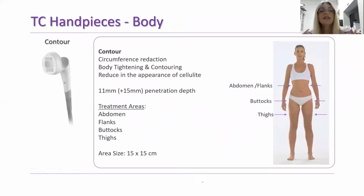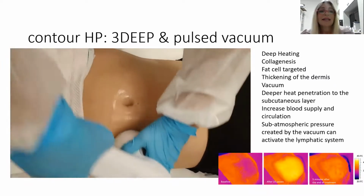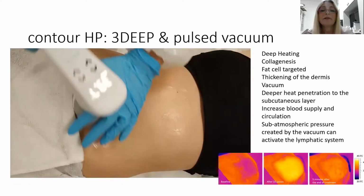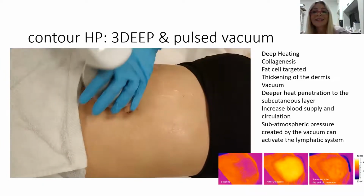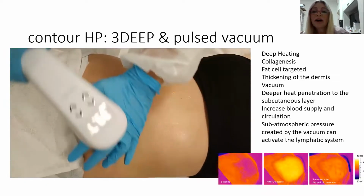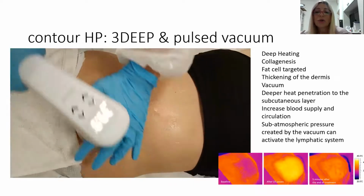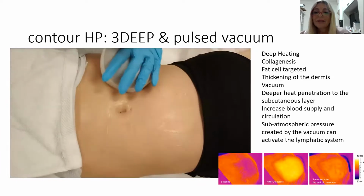And this is a very unique handpiece, which is called the Contour. So first of all, it's large. It is good for large areas such as thighs, abdomen, flanks, and it penetrates up to 50 millimeters into the skin. But it is not only RF. It has the 3D patented RF accompanied by a pulsed vacuum. So you have deep heating, we have a creation of new collagen, we target the fat cells, and we also have vacuum, so it penetrates deeper into the skin.